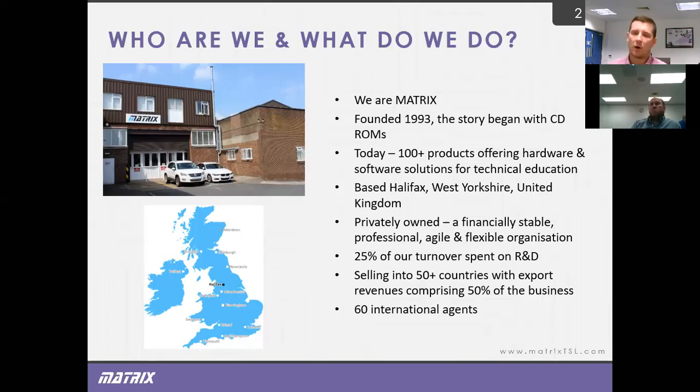Today we have hundreds of products offering hardware, software, and curriculum-based solutions for technical education. We're based in the United Kingdom. I know that on this call we have people from North America, from the US and Canada, from Mexico, South America, the Middle East, Asia, India, for example. So we have people from all over the place on this call, but we are based in the UK. We're a privately owned, financially stable organization, agile, flexible, and we invest more than 25%, more like 30% of our turnover each year in R&D, in order to continue to develop new products for the markets that we serve.